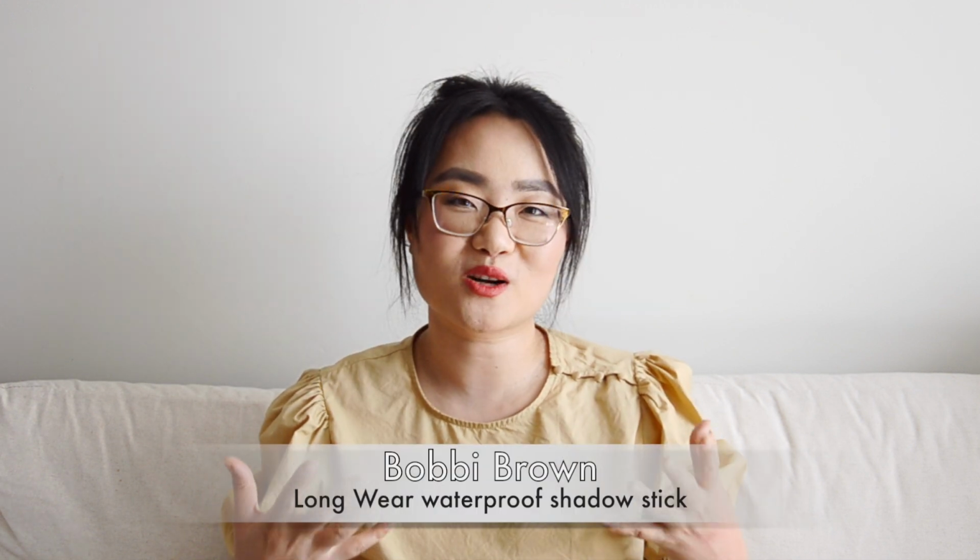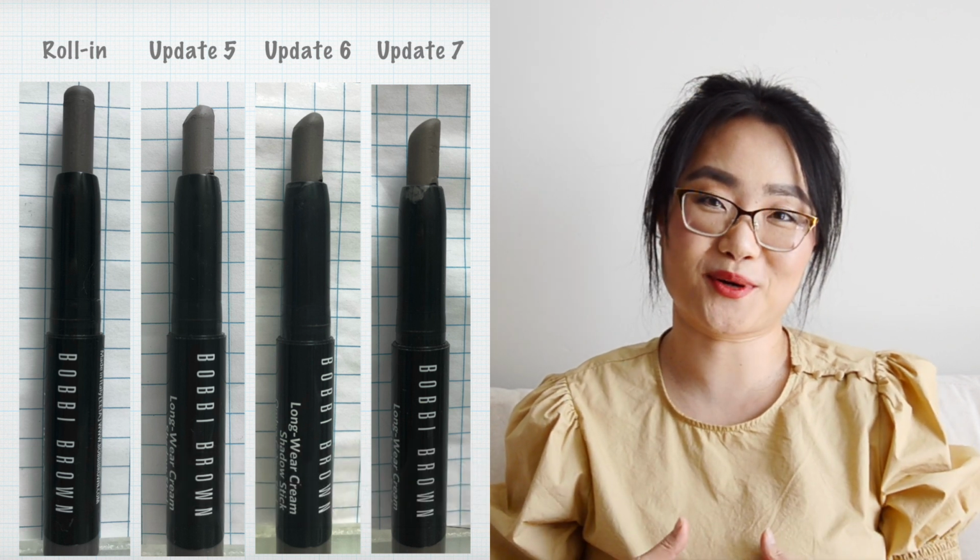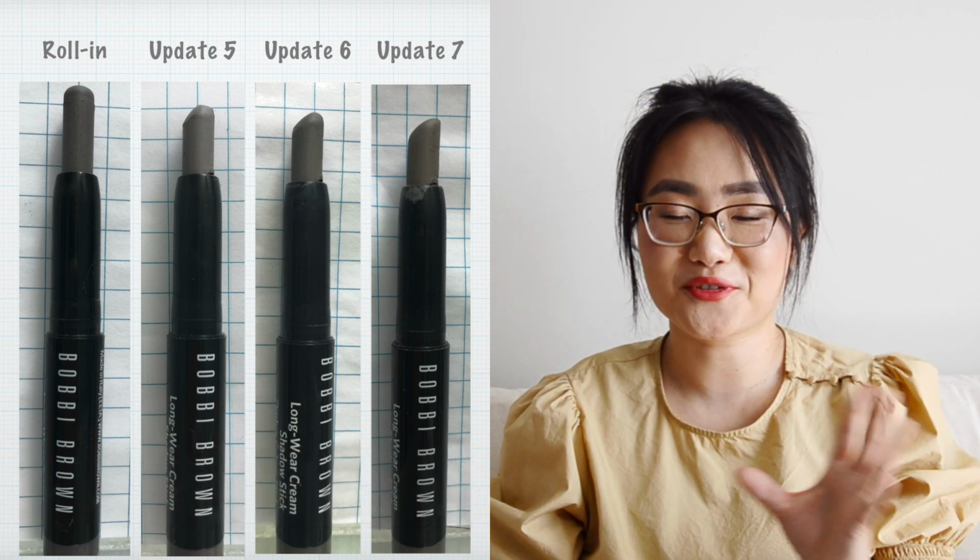Same goes with the Bobbi Brown Shadow Stick. I actually don't know where it is right now. And I don't really have an update for this product because I only reached for it once in the past 6 months. Well, it's better than nothing, but I'll really work on this one for the next update.